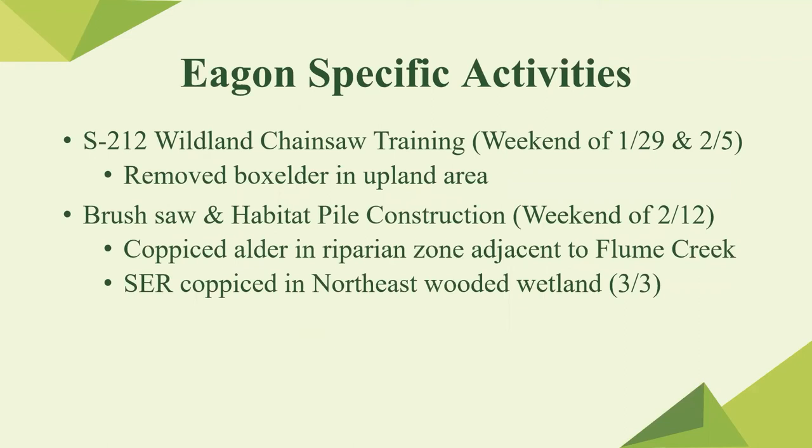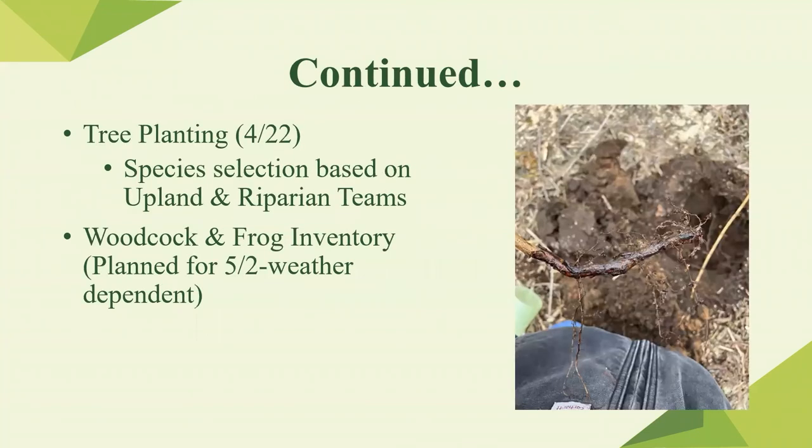And the ones that were specific to the Eagan property were the S212 wildland chainsaw training. During that, they felled trees, which was beneficial to us because they cleared a lot of that upland area of the box elder. And then we had brush saw and habitat pile construction, which aided in removing a lot of invasives and coppiced the first set of alder thickets. And then the Society of Ecological Restoration also coppiced an area in the northeastern area of the property.